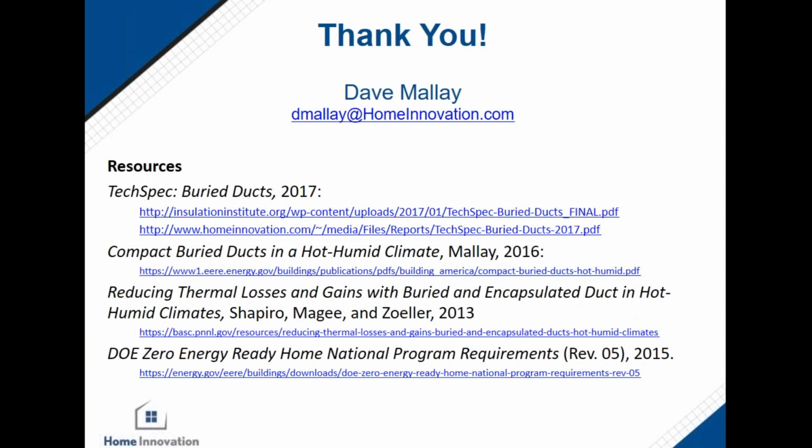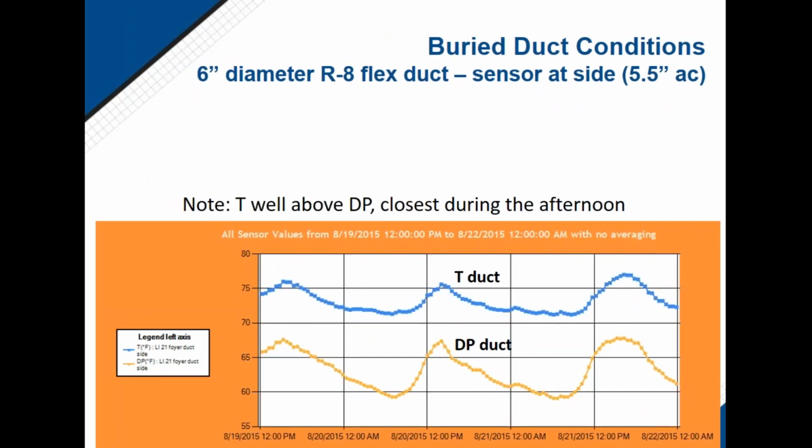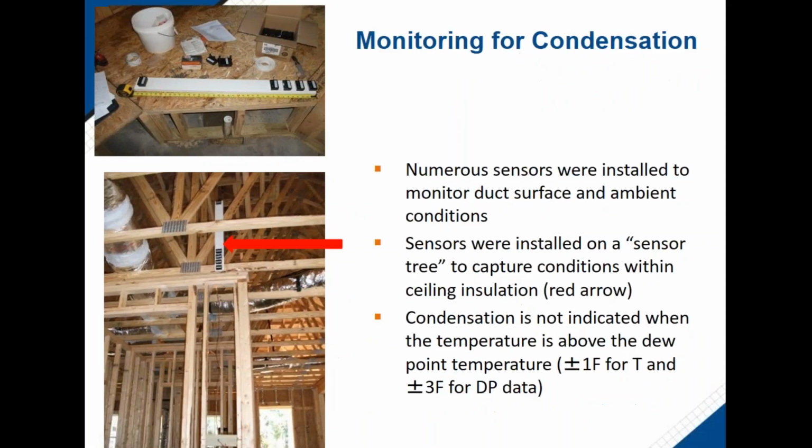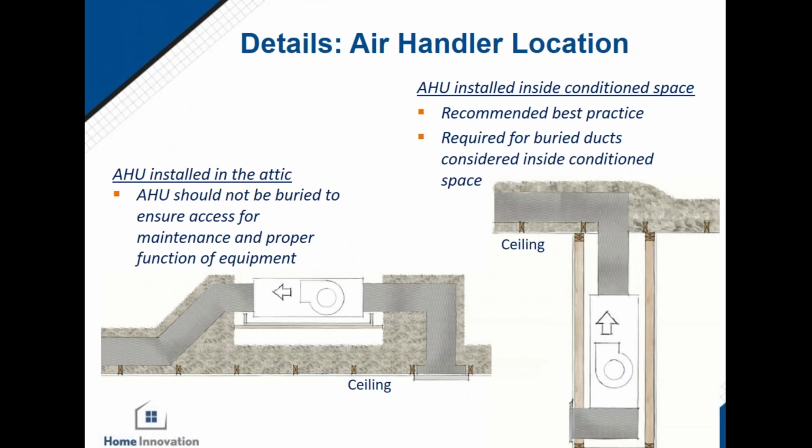All right, I want to get to a question from Anthony. He wanted to know, how do you bury the air handler? And can you even do that, or will it affect the manufacturer's warranty in any way? Well, that's a good question, and I would not recommend burying an air handler. On the screen now, the left image shows the air handler in the attic above the ceiling plane, and we come right out and say we should not bury that. We want to make sure there's access to it for maintenance and proper functioning of the equipment. So at this point, the simple answer is don't bury it.